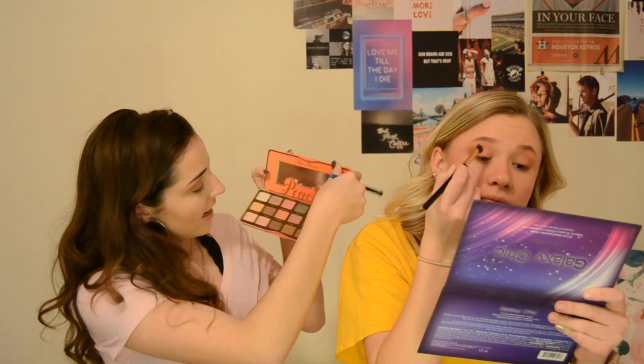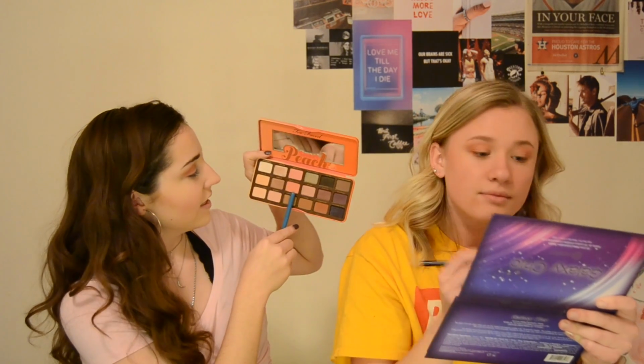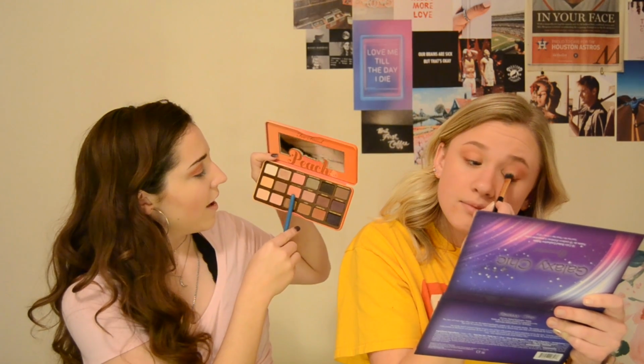I'm going in with the Too Faced Sweet Peach palette, and I'm using Candied Peach, which is like a baby pink. I just don't really feel like doing a whole extravagant look. Well, to be fair, I did wake up this morning going, you know what? I'm going to look like a bomb ass bitch today, so that's probably why I'm like this.